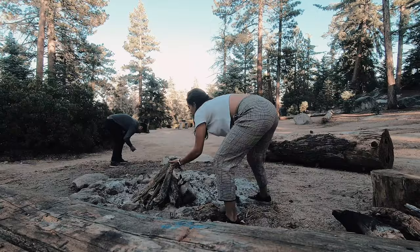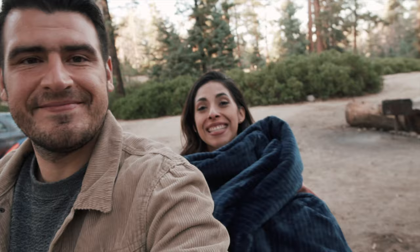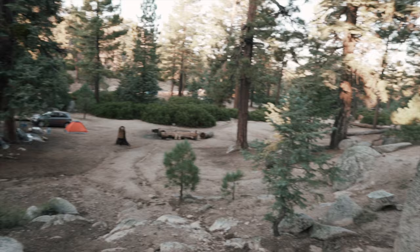All right, y'all, we got the firewood for our fire later. Now we're just gonna head up there to them boulders and try to see a sunset. Got blankets, got some snacks, got some drinks. Let's go. Let's do it.